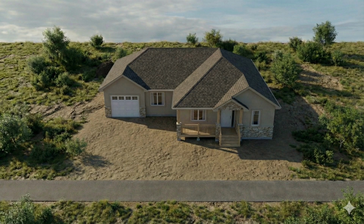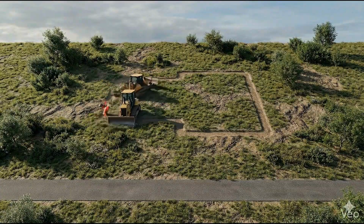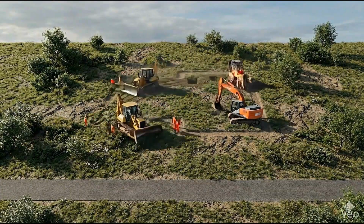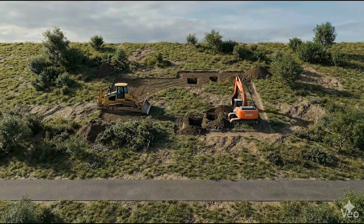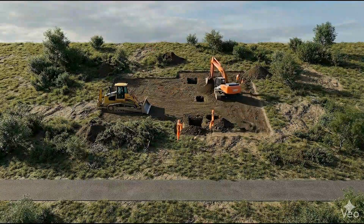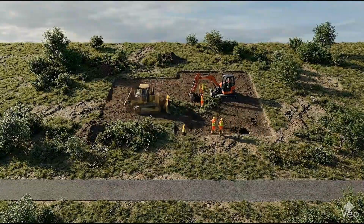In today's video, we are going to transform a luxury home with the help of AI. So let's go guys. Step 1 is the demo and dig. We start with site clearing and excavation. The goal here isn't just digging holes, it's grading the soil to ensure proper drainage and a level base for the structure.